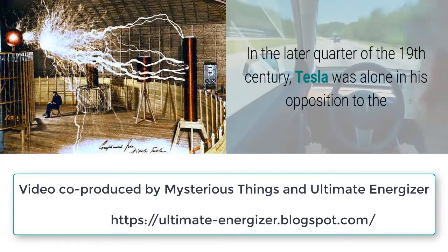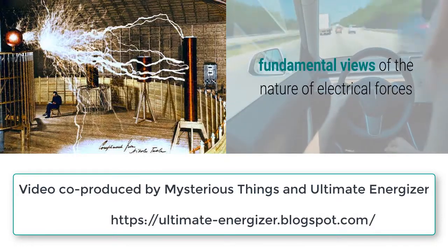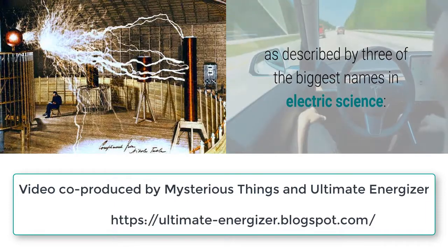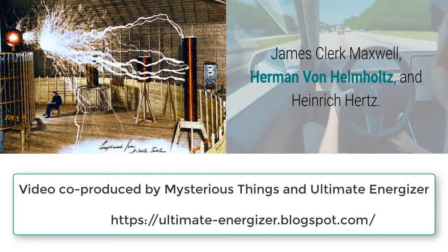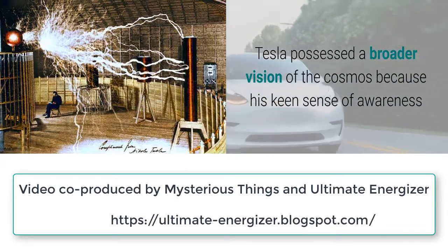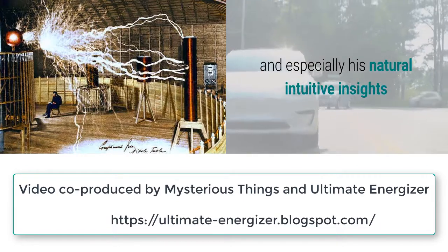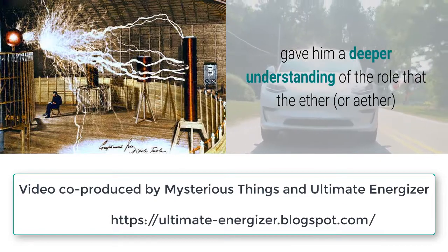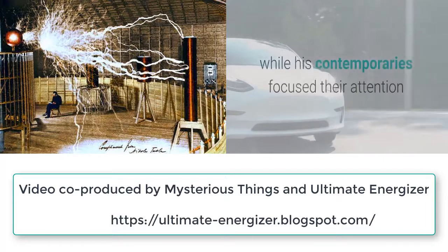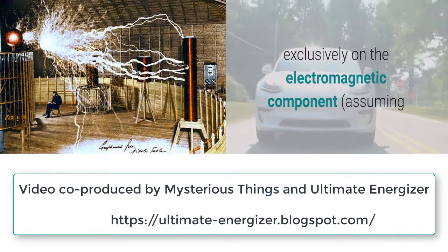In the later quarter of the 19th century, Tesla was alone in his opposition to the fundamental views of the nature of electrical forces as described by three of the biggest names in electric science: James Clerk Maxwell, Hermann von Helmholtz, and Heinrich Hertz. Tesla possessed a broader vision of the cosmos because his keen sense of awareness and especially his natural intuitive insights gave him a deeper understanding of the role that the ether played in the manifestations of all electrical phenomena, while his contemporaries focused their attention exclusively on the electromagnetic component, assuming that no other component could be involved.